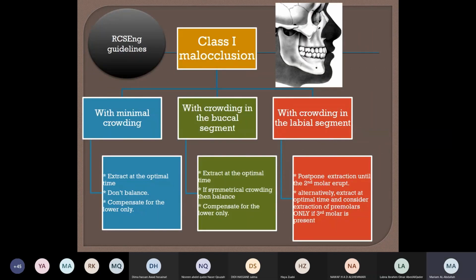Patients with a class 1 malocclusion, and this is all in the guidelines that were provided for you. Patients with a class 1 malocclusion with minimal crowding, you can extract the 6 at the optimal time. You don't need to balance, and you only compensate if you extract in the lower arch. If the patient presents with crowding that is located in the buccal segment only, then again, you go for the optimal time of extraction. And if you have crowding on the other side, then you can extract. This is what we call elective extraction. You can extract on the other side, so we go for balancing extraction.